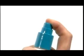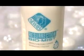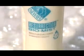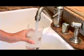Then, after you have applied your favorite New Ways lotion, apply another mist of Resurrection Biomist. It's formulated with a mild, natural botanical scent that vanishes 2 to 3 minutes after you've massaged it in. So carry a bottle with you during the day to refresh your face or hands anytime you please. Also, remember that Resurrection Biomist helps the skin to maintain moisture. So be sure to put plenty of water into that skin by drinking 8 glasses of water every day.